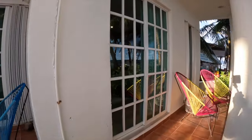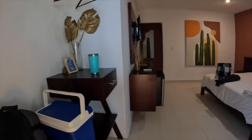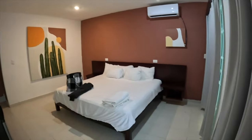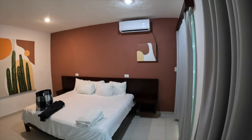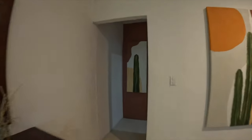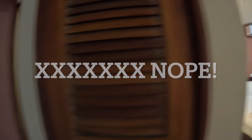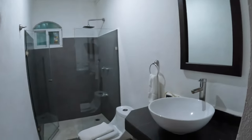And now I'll show you the room. We have a mini fridge. Closet. Oops. Not really a closet. Sorry about it. And the bathroom.